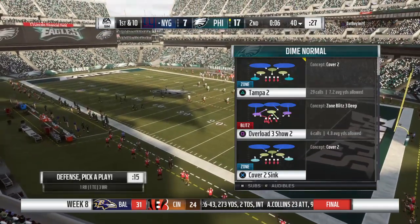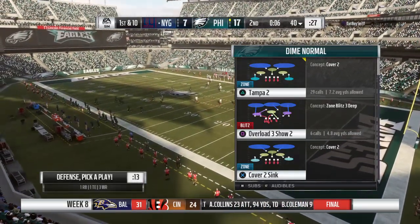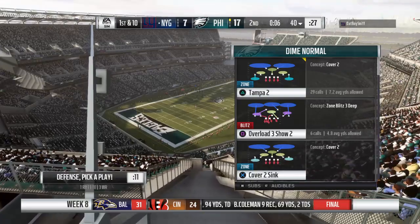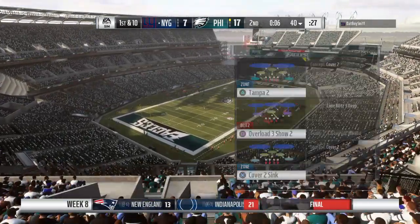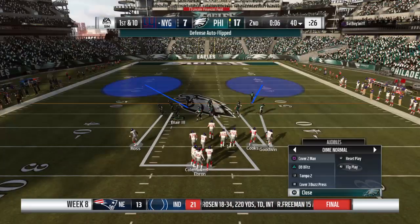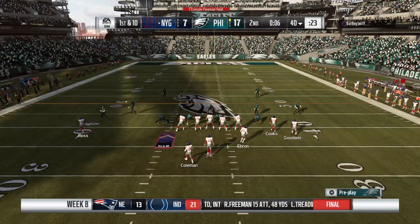And I think in this situation, that's the proper play. But we do know there's some risk takers out there that may want to take one more shot before the clock runs out. Good starting field position for the New York Giants here as they come up 1st and 10.